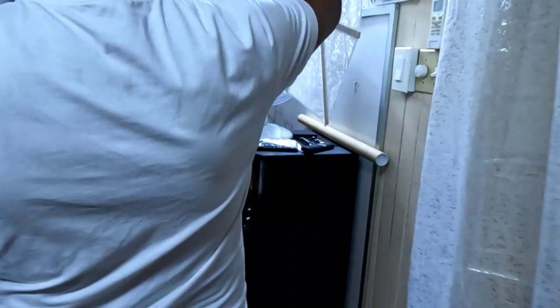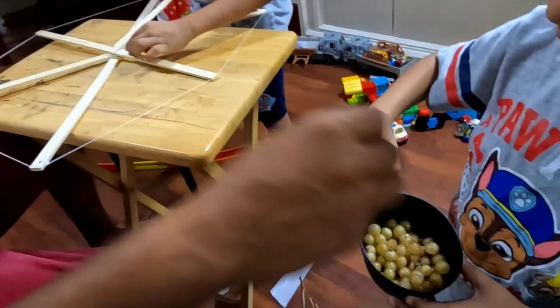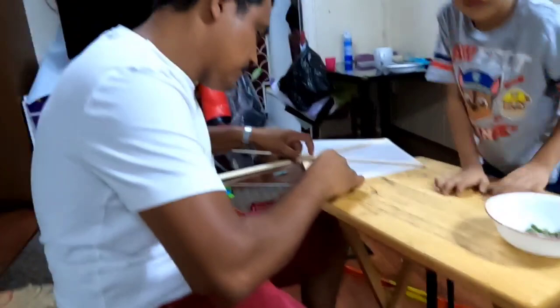So we're on to kite number two. Green man. Can you get a green one, buddy? I want white. Pick some green one too. Daddy needs some green one. So guys, we're gonna do the same process again to greaseproof the kite, and then we're gonna move on to decorating it.